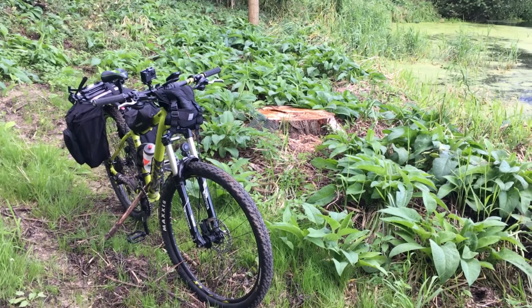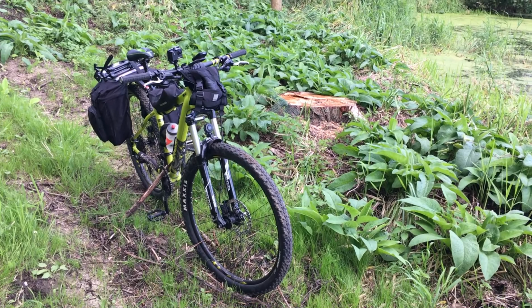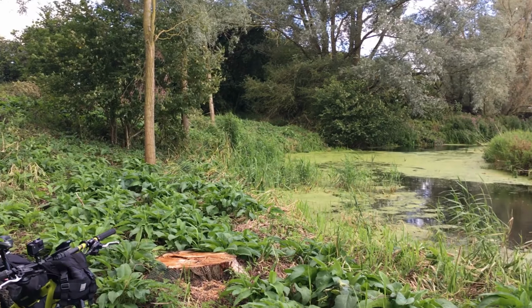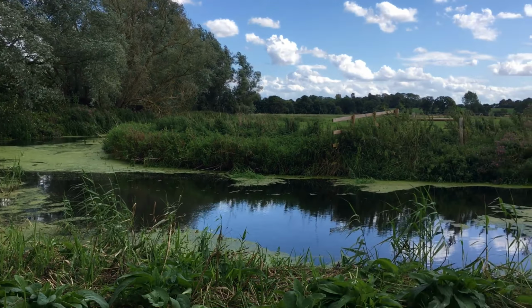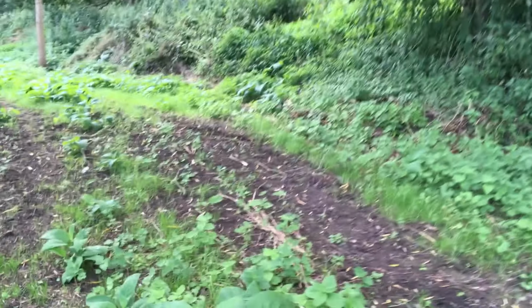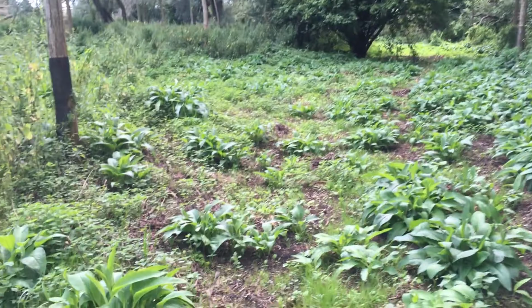Right. Before we get the kettle out for a brew and a beverage, I'm going to have a little snout about. It's not a walkabout, it's a snout about. It's a cracking little spot down here. This is a lovely little spot for a wildie. Ground's a bit soft, mind, and you've got vehicle tracks, obviously vehicles have been through here. But I will say, it's got all the makings of a good spot for a wildie.